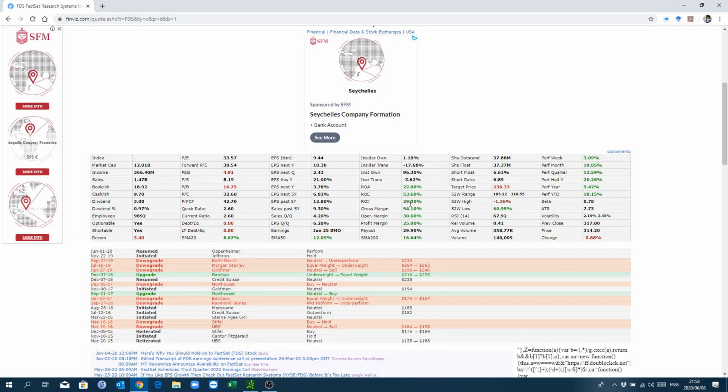These are the companies where, even if you don't know what you're doing, if you pick them, you know that your performance for the year is likely to be high. We've had a horrible year. Performance for the previous year was 9.42%. Usually this is above 20%. These are the stocks you should just pick and know that you're going to get a return of 20% or above.